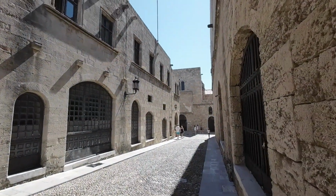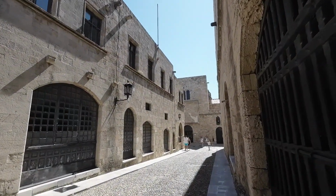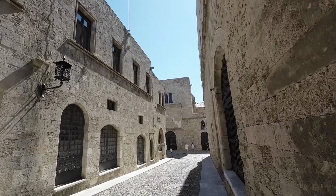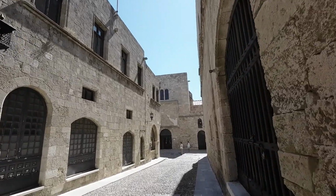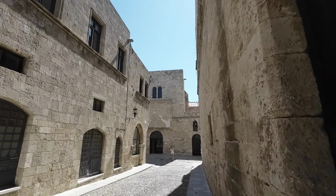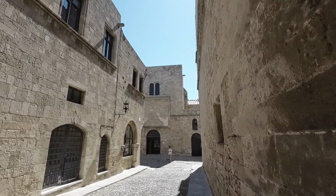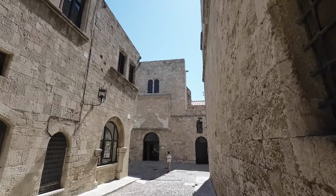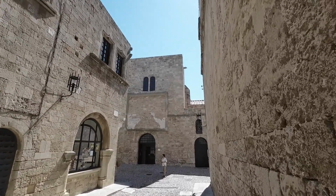I believe it's called the Grand Master's Palace because there was one head Grand Master for the Knights of St. John. And all the Knights, I think, like the Knights Templar and the Teutonic Knights. So my understanding is that the Grand Master was the head knight of the faction.